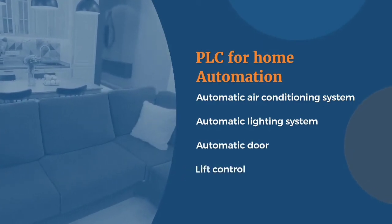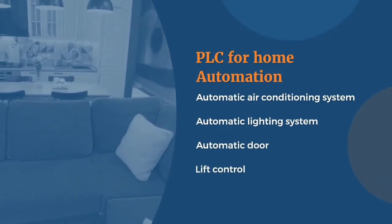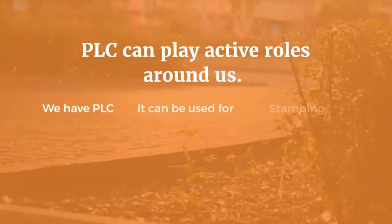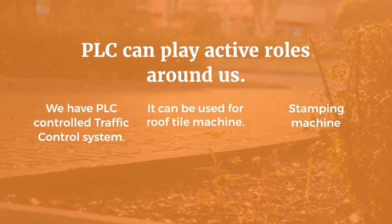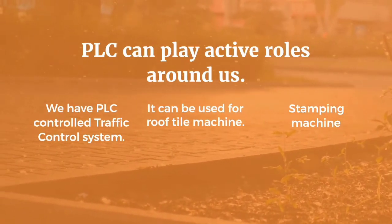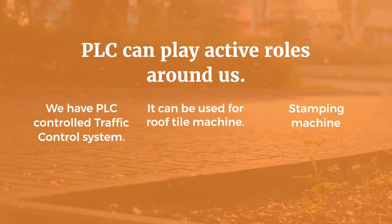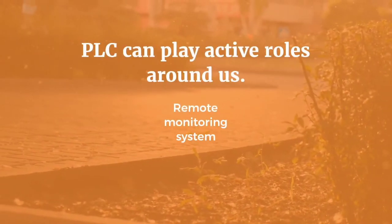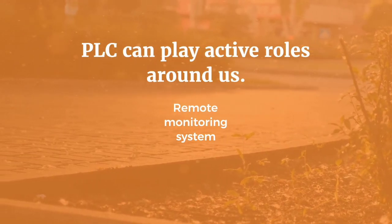PLC is also useful in home automation for automatic air conditioning system, automatic lighting system, automatic door, lift control. PLC can play active roles around us. We have PLC-based traffic control system. It can also be used in roof tile machine and also stamping machine. We also have remote monitoring systems where PLC can be used.